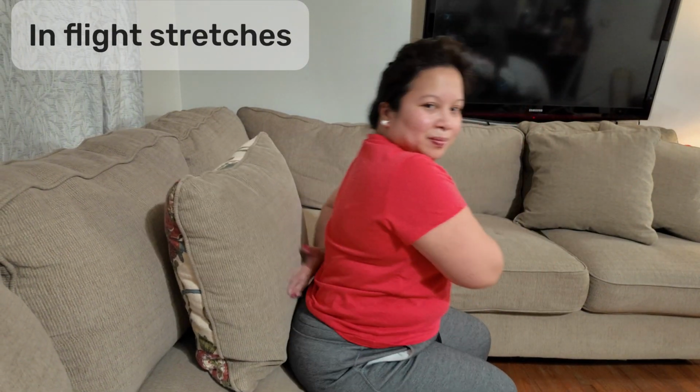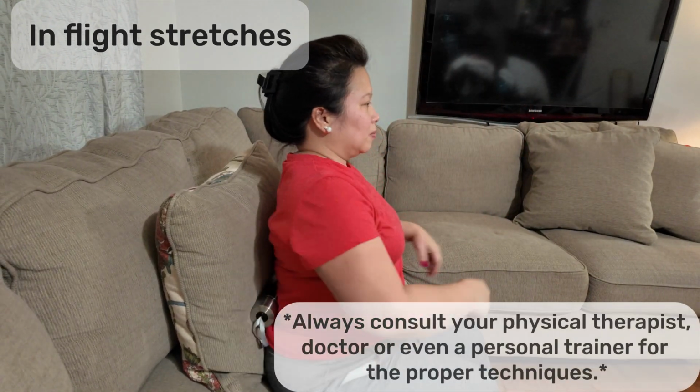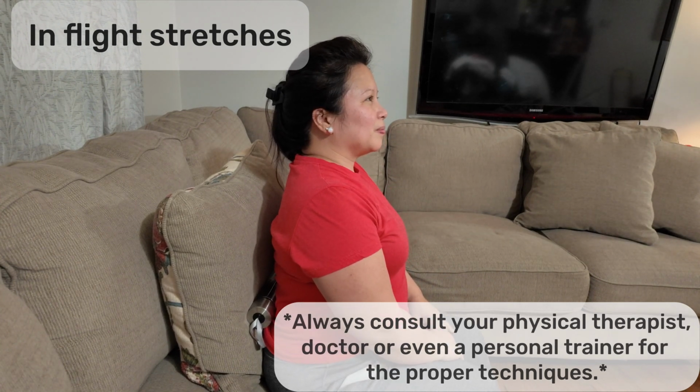To help with your posture and your lower back, take a water bottle or a folded towel and place it in the curve of your back. Then tighten your abdominal muscles, and then you can feel the stretch on your lower back. You can also cross your arms over your chest and slightly lean forward to feel the stretch.